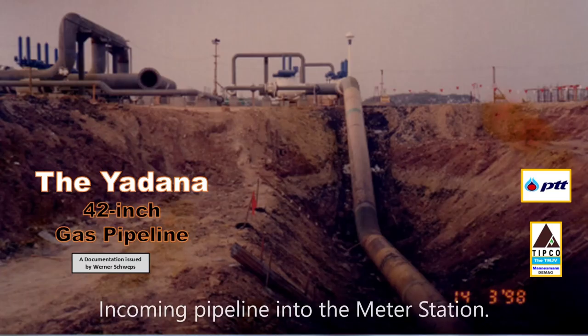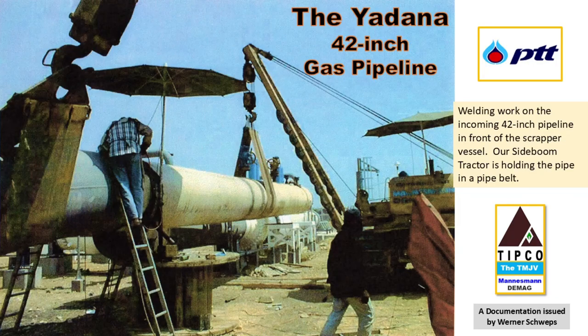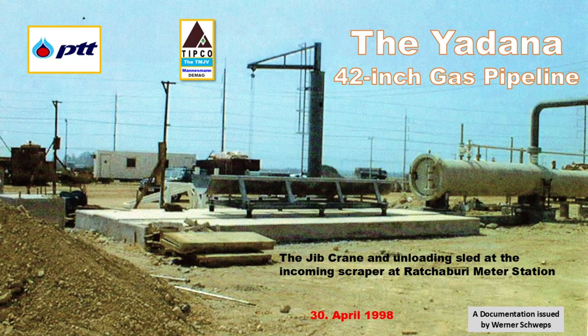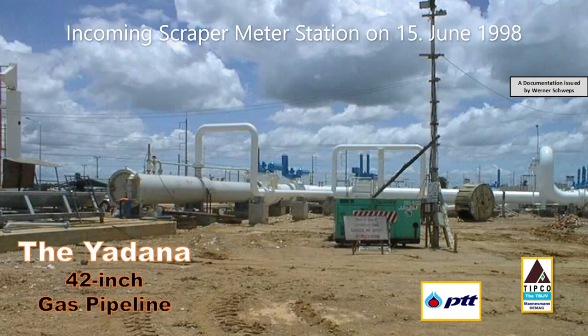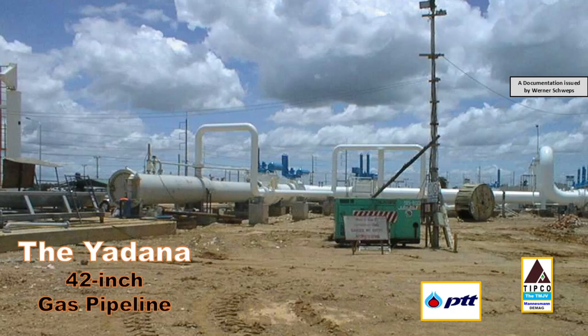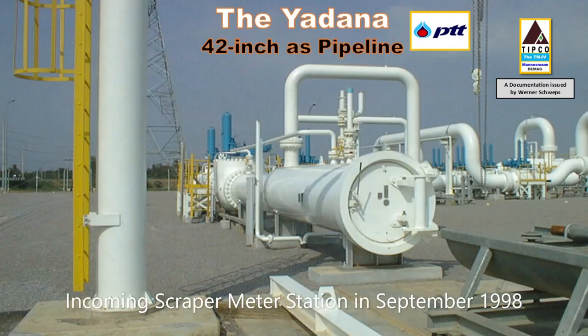Now, the following pictures here show our work in different construction stages of this station area with the incoming pipeline and the scraper unit from March until September 1998. I think one will obtain a good impression of what it looked like during our construction and finishing time with assembling, welding work, and later the commissioning in 1998. Following those, please let me say historical Yadana gas pipeline pictures.